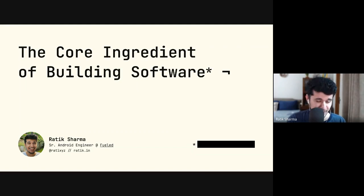And as you can see, the topic for my talk today is the core ingredient of building software. And there's a bit that's redacted there, as you can see at the bottom right. I promise you, I'll reveal what that is soon. But I just want to get going and get started with this, and see where we go.